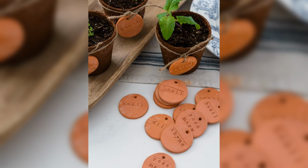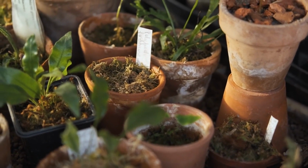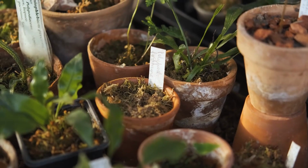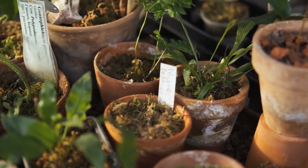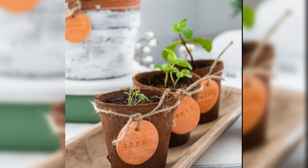Terracotta pot markers are a practical and decorative way to label plants in your garden. Repurpose broken terracotta pots by writing plant names on the shards using waterproof paint or permanent markers. Terracotta is weather-resistant and durable, ensuring the labels stay legible even in harsh conditions. The natural material blends seamlessly with garden aesthetics, and each piece adds a rustic charm.